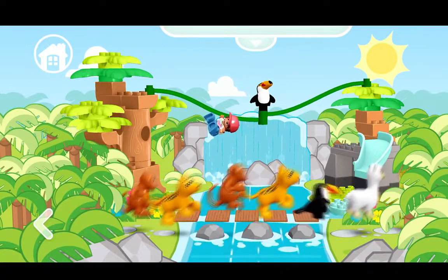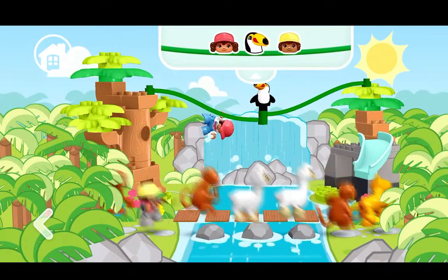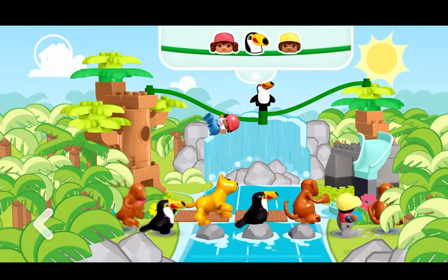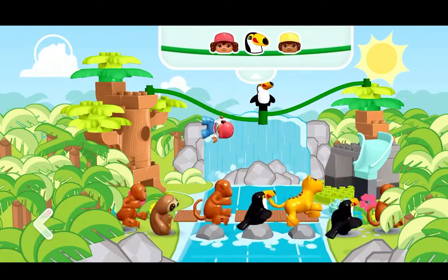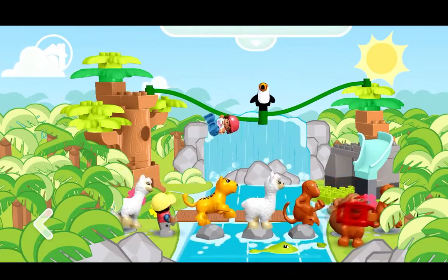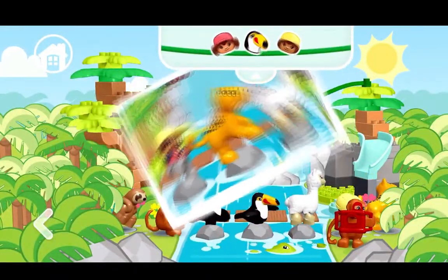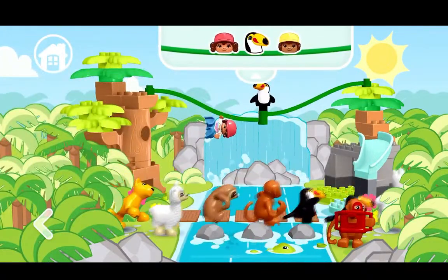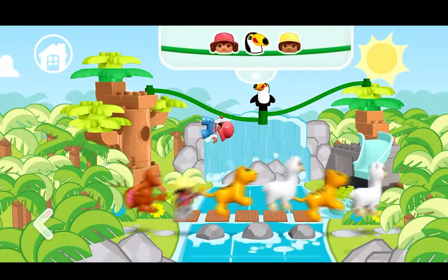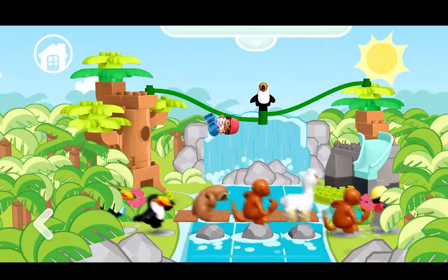What we need to do here. Let's see. Oh, we need to put the animals on the liana. Let's see on the picture. We need to put one girl in a... Oh, see, it's a monkey. Want to take a photo? Take a photo, monkey, please. Nice, thanks. Okay, see on the picture. We need to put on the lianas the girl in a pink hat, one toucan, and girl in a yellow hat.